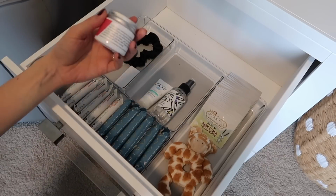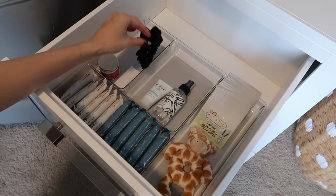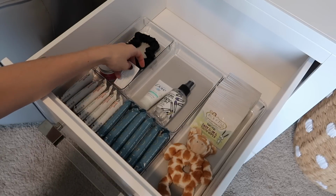So it's nice to have that, I can just open the drawer and grab it. I also have a few other things for me. I have a little nipple balm and a silk hair tie. Those are great for me to have, as well as that little remote control.